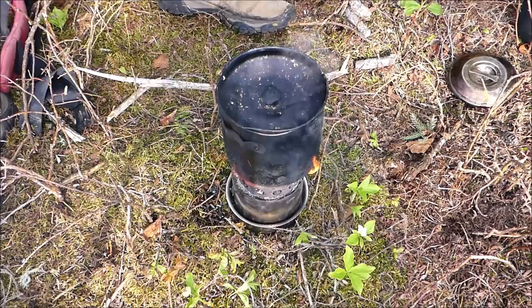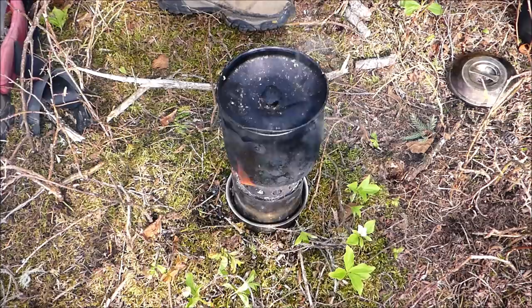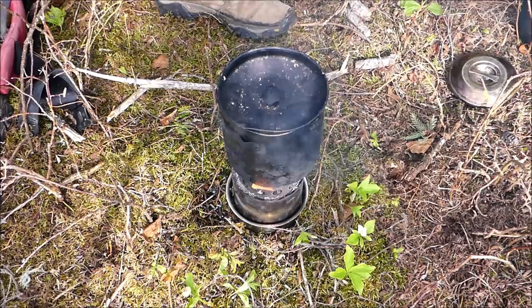It's a little scary. It seems like something that's about to explode, like a rocket. Violently shoots up into the sky. And eventually, if you put too much in, it'll pop off the lid. But this lid is actually on very tightly, so it won't. It's all warped.